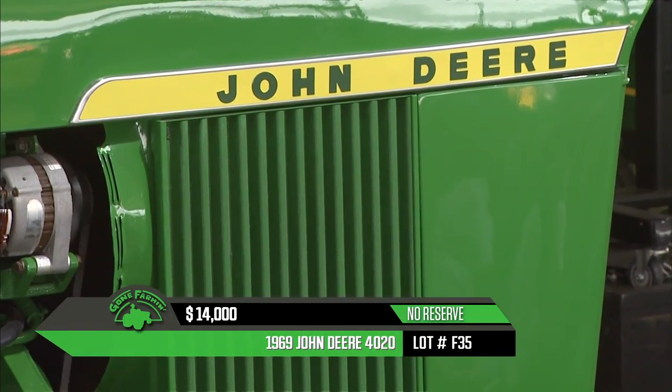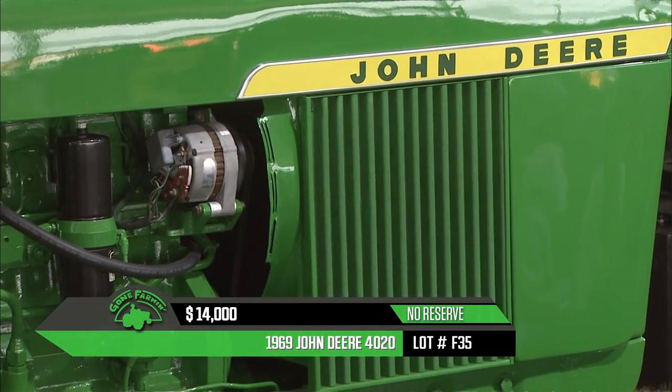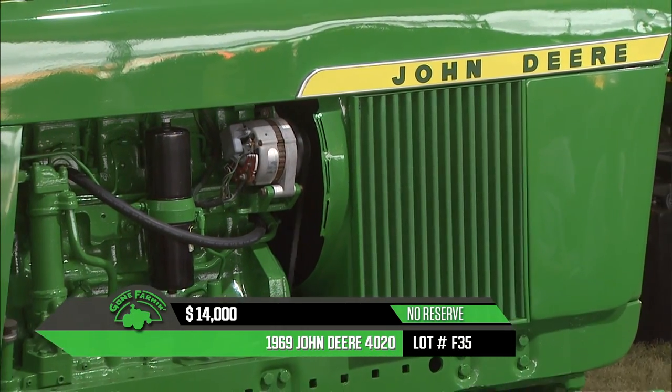And of course, this one here, power shift also. So it's kind of got the side console and the power shift. It's got the stuff people want, and this one's selling no reserve.